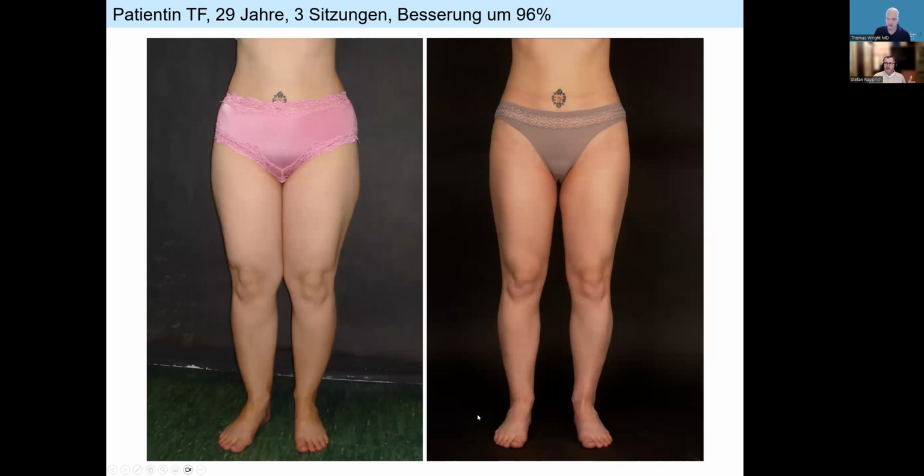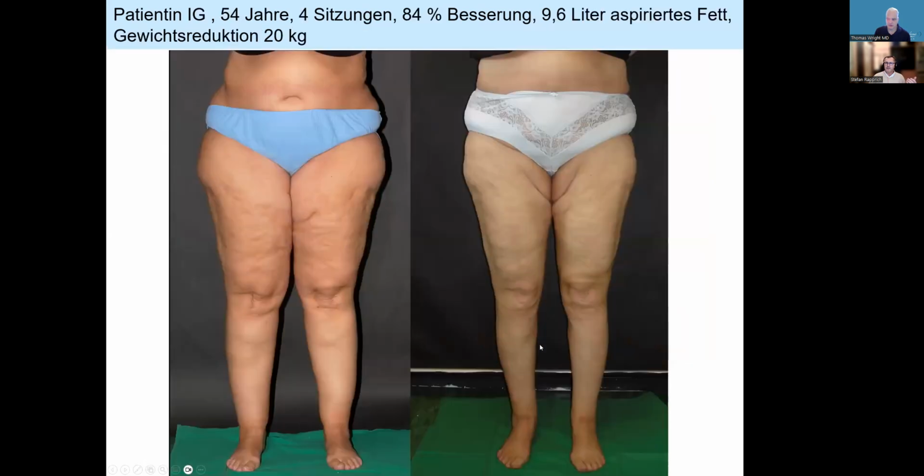Well, young women are perfect. There's a good skin retraction, and we have good cosmetic results. In elderly patients, that's more difficult. Retraction techniques such as laser or argon plasma can be performed, but this is additional, this is cosmetic.